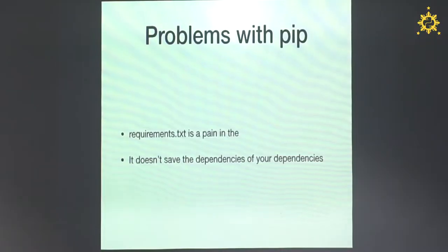There are problems with this setup, right? So for example, with pip, requirements.txt is a pain. It's really a pain because every time you install something, you have to add it to the file manually, and sometimes you even have to specify the versions. So it's kind of a pain.